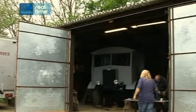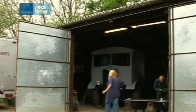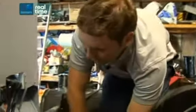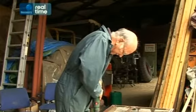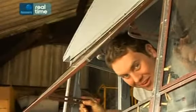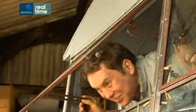The Matador restoration has now been going on for nearly 10 months, but it isn't quite finished yet. The wedding is just 2 weeks away. Yeah, I think it's going all right, but I think it's going to be very much last minute. The cab has a primer coat but still needs finishing. The boys are busy working on refitting the windscreens. That's it. Open 2, 3, out 2, 3, bang 2, 3.